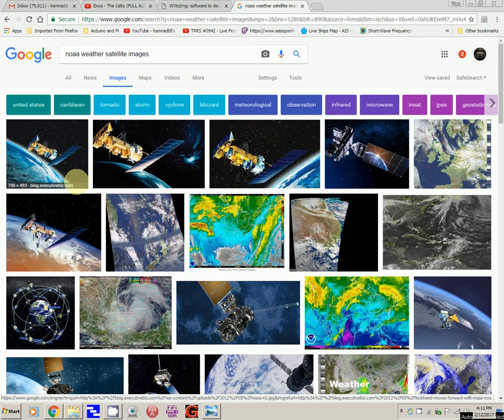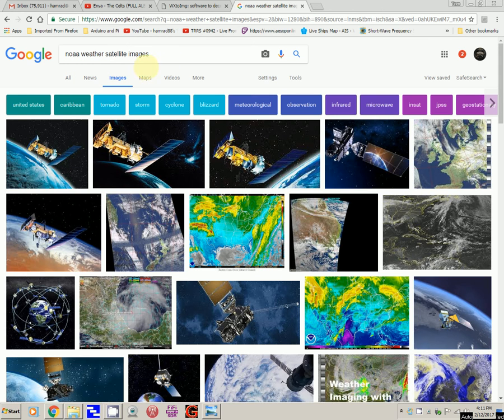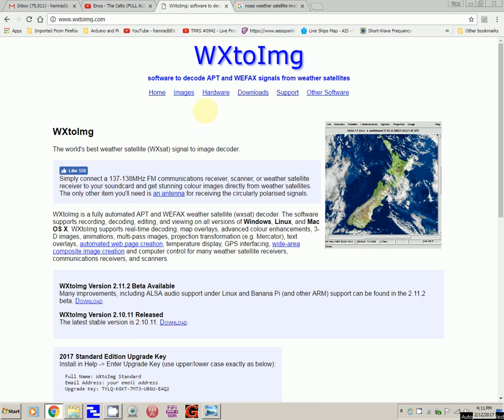So I plugged in those three frequencies, set the scanner running, set my X-Quarter program monitoring, and I was able to capture a pass this afternoon. And I used this program. There's a couple of them, and I use this one here because I used to use this one a lot when I was into this, called WXtoImg. So, a weather image to something that you can view on your computer. So it decodes this data that's coming from the satellite as it passes over.